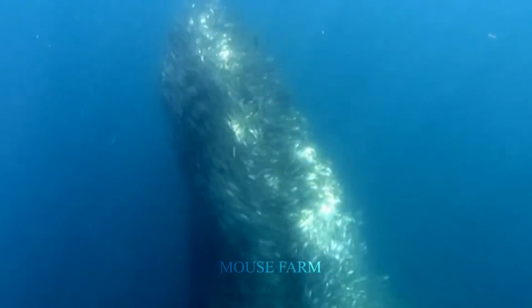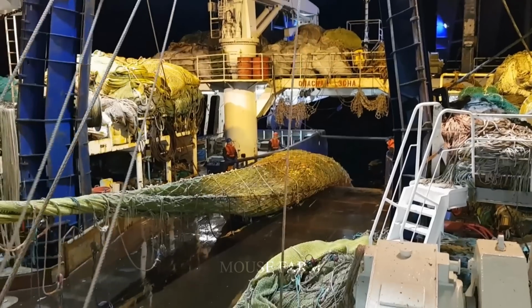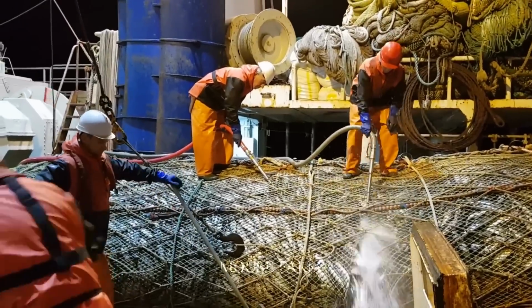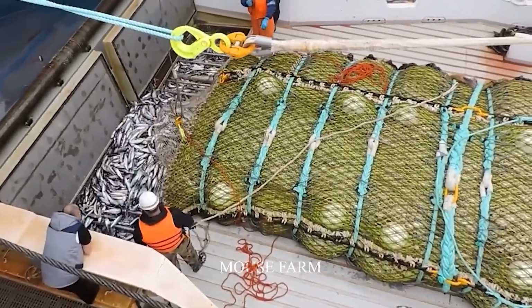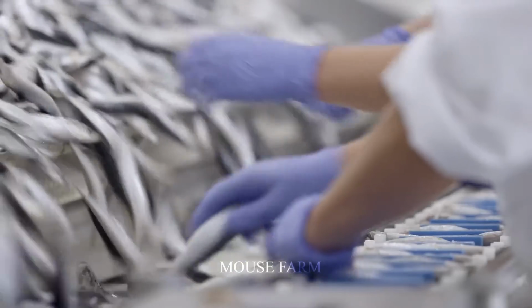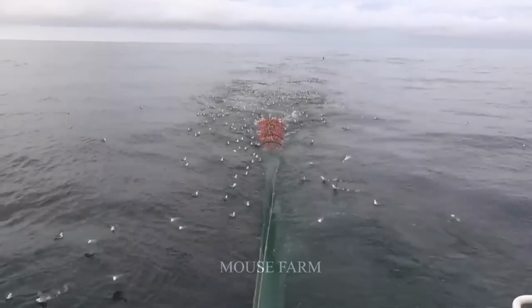Hello friends, fishing methods are increasingly modern with huge fish yields. Have you ever thought about how hundreds of tons of fish are caught every year? What means and equipment did you use to catch such a large number of fish? In this video, we will show you how farmers catch the sea fish in bulk.